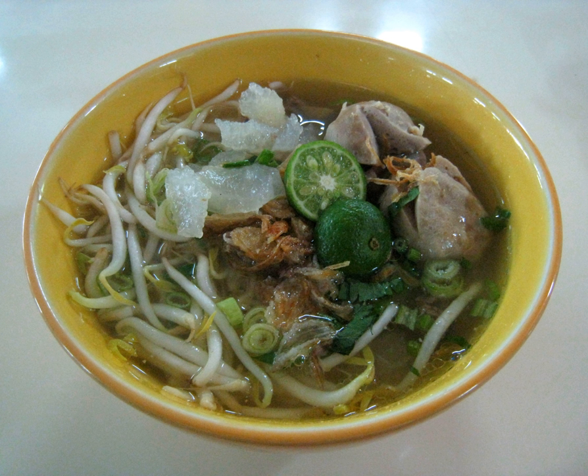Mie kocok, literally "shaken noodle", is an Indonesian beef noodle soup, a specialty of Bandung City, West Java. The dish consists of noodles served in rich beef consommé soup, kikil (beef tendon), bean sprouts and bakso (beef meatball), kaffir lime juice, and sprinkled with sliced fresh celery, scallion and fried shallot. Some recipes might add beef tripe.